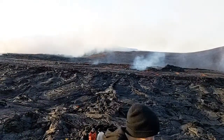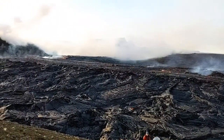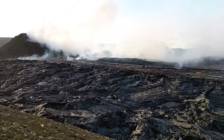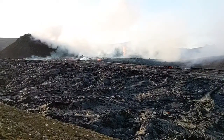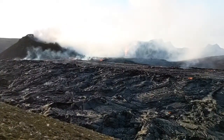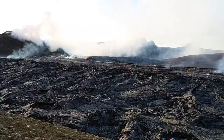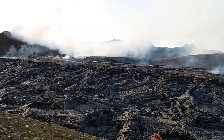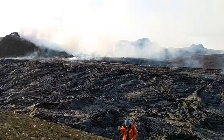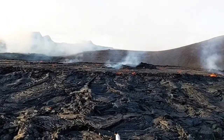Fortunately, that was in the middle of nowhere, but that's quite a big lava field there. I'm talking to you, all of you guys. So there's about 5 cubic meters of lava every second flowing from that, like I told you earlier. That's about 4 times the amount of the river Elliðaár that's running through Reykjavik, to the center of Reykjavik.